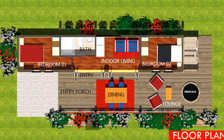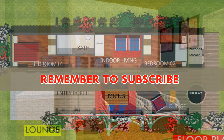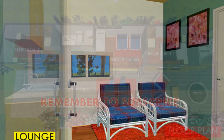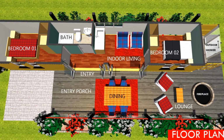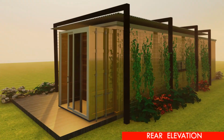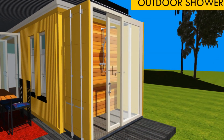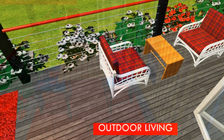So we have 2 bedrooms on the extreme ends of the shipping container. We have an indoor living space and a full bathroom that is shared. We've managed to retain the original container doors on one end of the shipping container so that we can create an outdoor shower. We also have an outdoor dining space and an outdoor sitting area or outdoor lounge space.